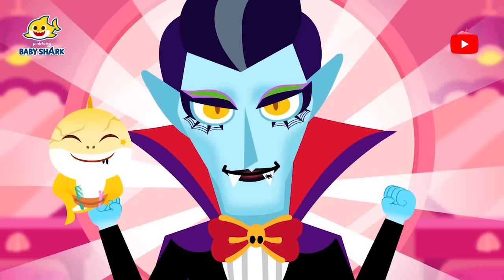Pointy Point was a vampire's house? What should we do? Vampires like Baby Shark's blood! But right now, the vampire has his eyes closed. Let's try to sneak past him. We're off to find the ghost. We will save William. We are brave.